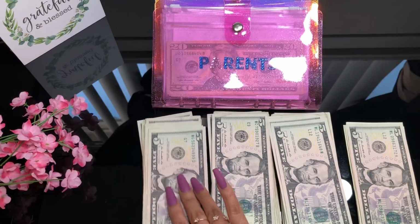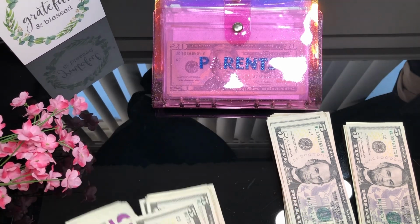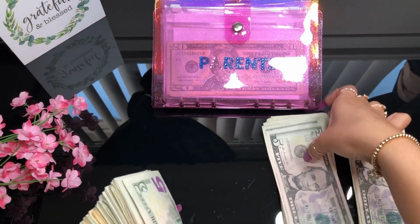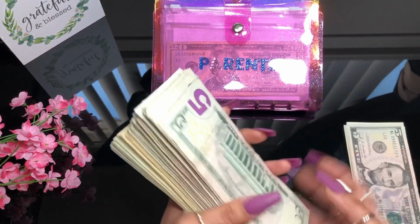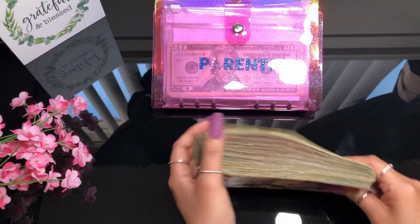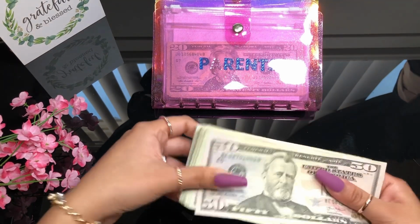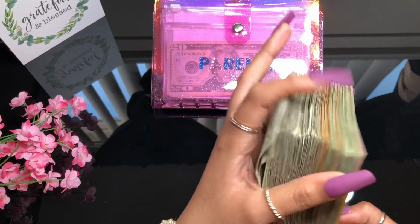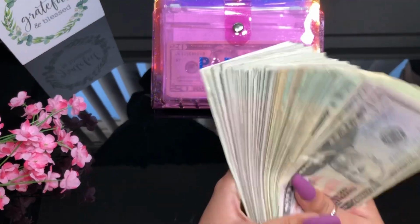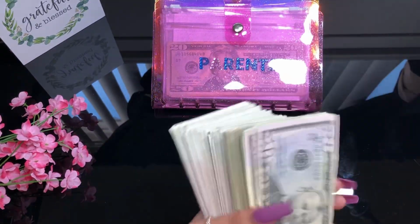Wow, guys, that's a lot of money. Some of this money is going towards my rent, like you guys saw. Some of it is going into my Acorns account. Some of it is going to go to my grandmother and my dog, and then the rest I am going to put back towards my bank account. So yeah guys, I am so excited for all this money. Wow, it feels so good.